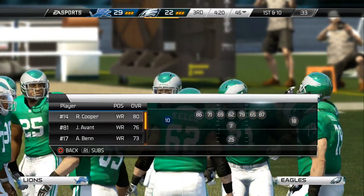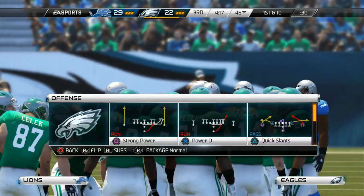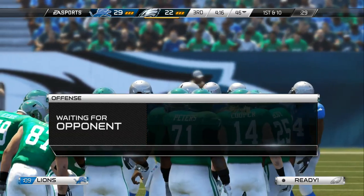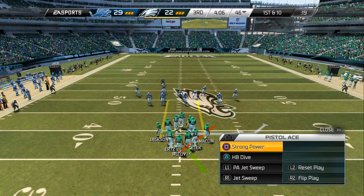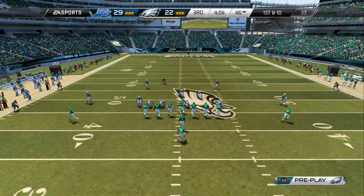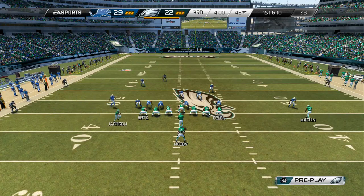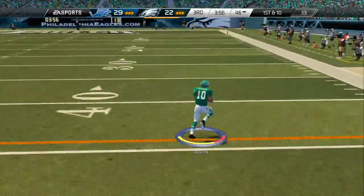Gets up in there and picks up big yards. Back to the ground now on first down.